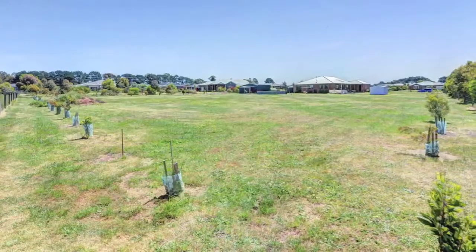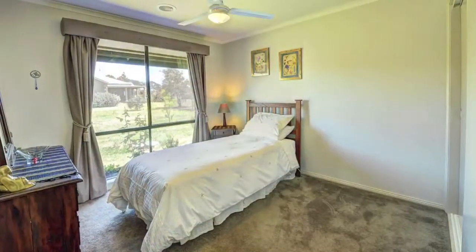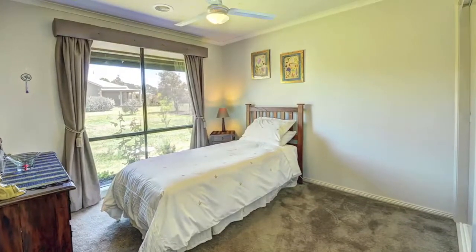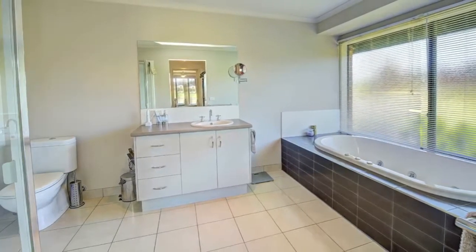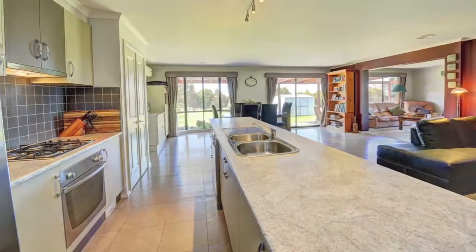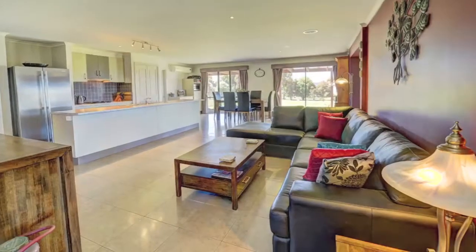On 5,000 square metres, the opportunities are endless with this home, boasting four great-sized bedrooms, all with built-in robes, the master with a his-and-hers walk-in robe and ensuite, complete with spa and shower. Modern open-plan kitchen, meals, living zone with stainless steel appliances and plenty of bench space.